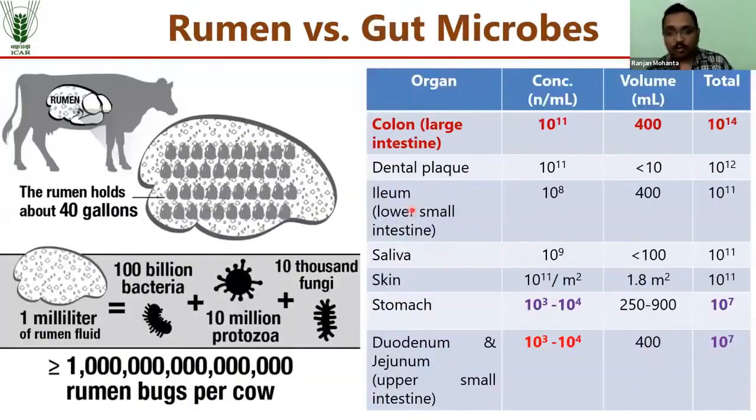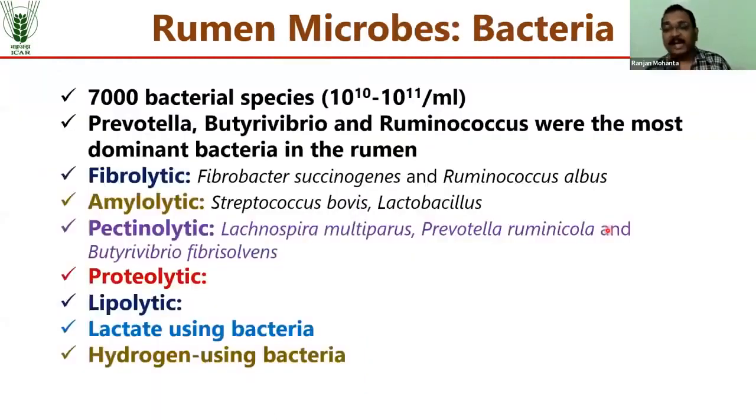carbohydrates and fats. We can see that in the rumen there are nearly 100 billion bacteria in 1 ml of fluid, and also protozoa and fungus. They will be degrading, and nearly 7,000 anaerobic species are there, and they have different functions.